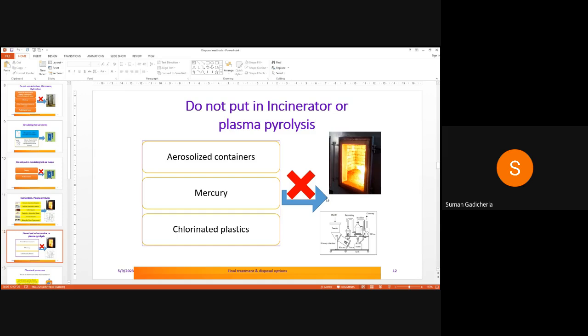So what is the disposal mechanism? One, the final treatment is the incineration. Disposal is that the ash is finally sent to a landfill, that is a secured or a sanitary landfill. It cannot be sent to an ordinary landfill. When we say sanitary landfill, what does that mean? Any idea what a sanitary landfill is? What's a landfill?